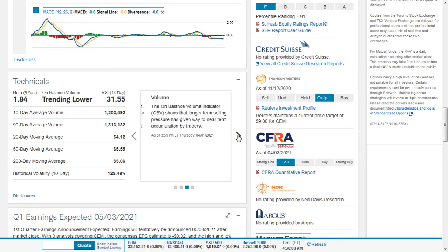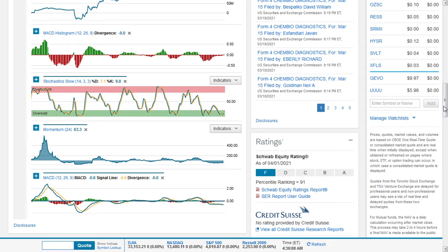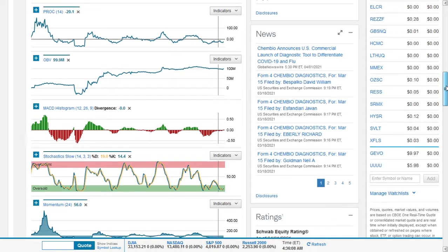Yes, but not currently right now. The unbalanced volume indicator shows that longer term selling pressure has given way to near term accumulation by traders. So yes, some of that accumulation was actually recorded before now. We can see we're trying to validate this momentum that it says it's oversold, and it is oversold below 20.